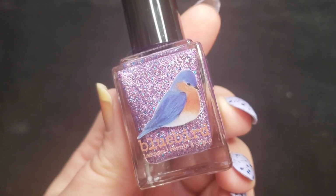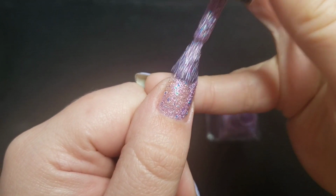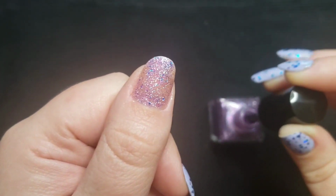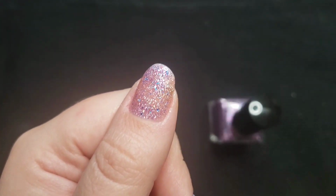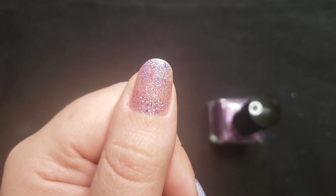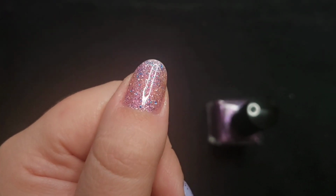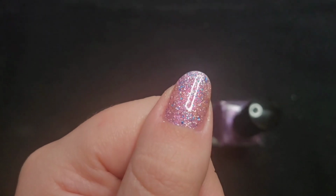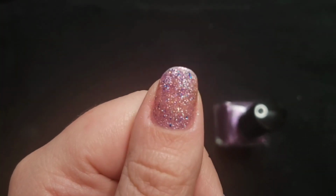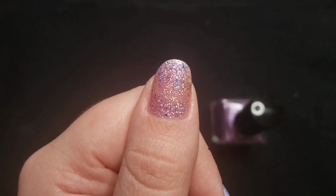Let's go ahead and try this beauty on the nail. First coat. Wow, the coverage on the first coat again is so incredible. And this is a thin coat and there's just a little bit of patchiness. So this should be good in 2 coats. The color is not accurate though. That is more what we are seeing in real life. I'll let this dry and come back for a second coat.